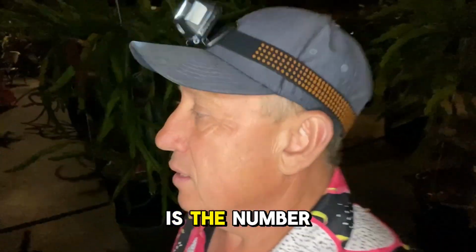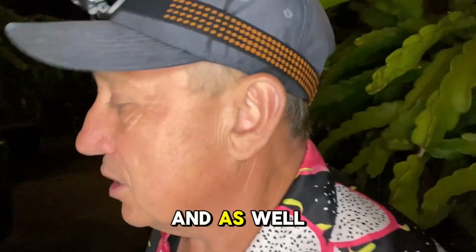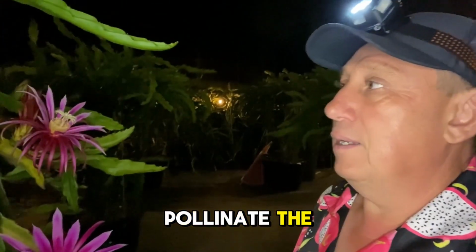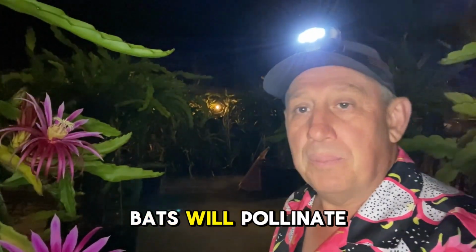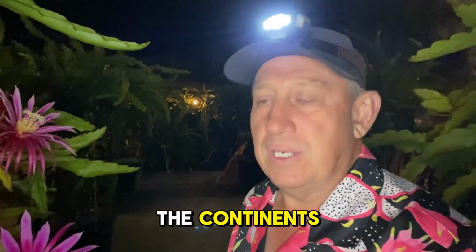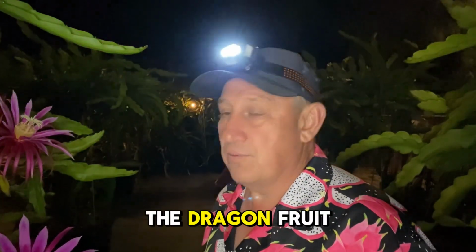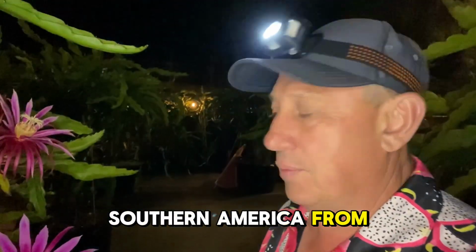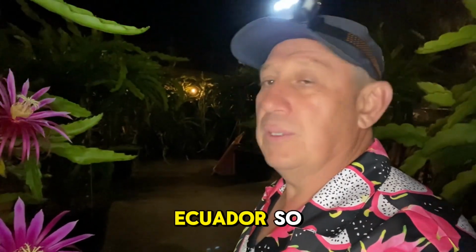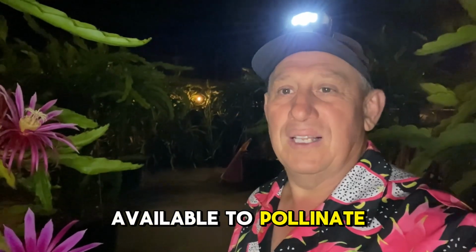So this is the number one pollinator in nature, and as well as wind will pollinate, the bats will pollinate in different regions of the continents. So most of the dragon fruit came from South America, from Colombia, Guatemala, and Ecuador. So that's where nature is more available to pollinate those flowers.